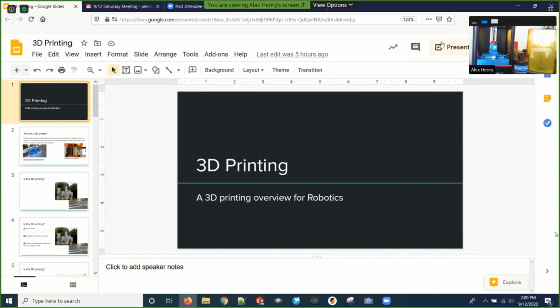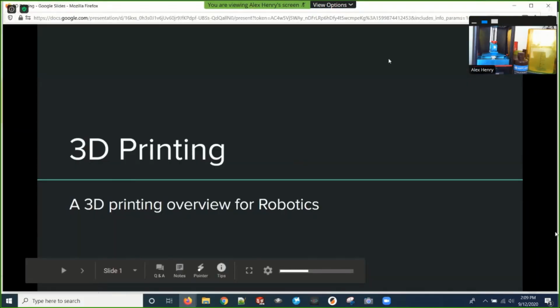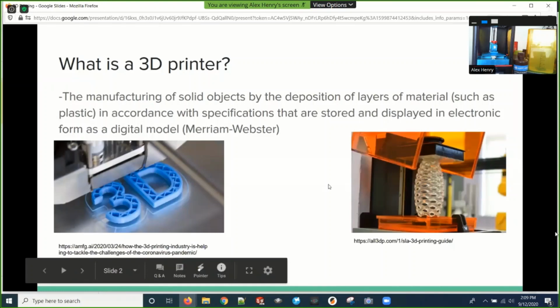So the presentation today is 3D printing, an overview for robotics. So the first thing I want to go over: what is a 3D printer?